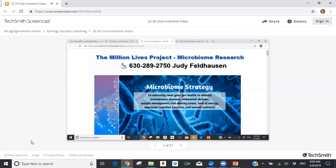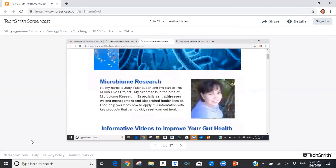If the microbiome is going to be your marketing strategy, then we've designed a similar page for that strategy that can be branded to you. And we've also created a page for effective weight management to help you build your client base as you help others address their cravings and reshape their bodies by properly addressing their gut health.